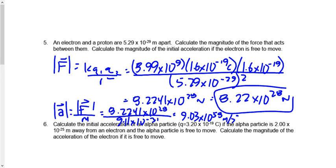If we were looking for the acceleration of the proton, would we expect it to be more or less than the acceleration of the electron? This is the electron, right? I wasn't asked to calculate the acceleration of the proton, but if I was, Megan, would the acceleration of the proton be more or less? It's heavier.